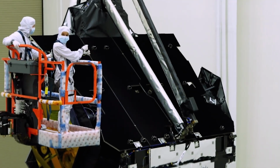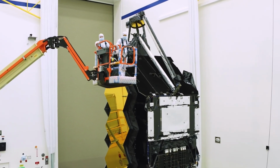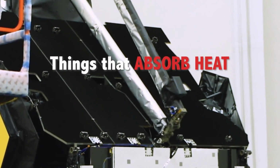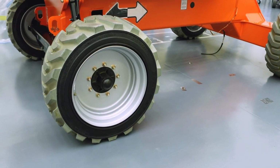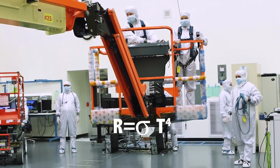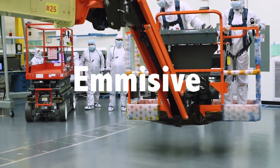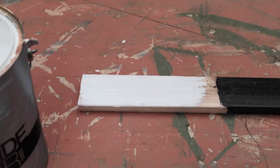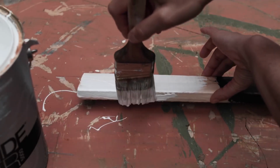What? So why are these radiators black? Well, as it turns out, things that absorb heat also emit heat well. The reason black objects absorb and emit heat well involves a lot of math and a thing called the Stefan-Boltzmann law. But what it comes down to is the fact that they are highly emissive. Emissivity is a measure of how well something radiates heat. And according to physics, an ideal radiator is an ideal absorber.